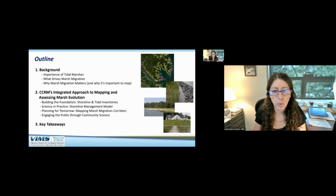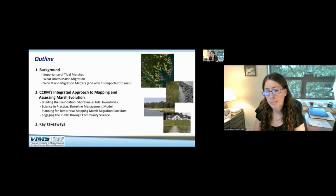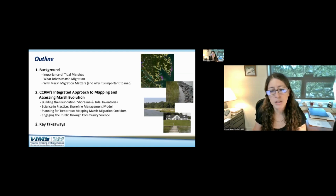First, we will talk about shoreline and tidal marsh inventories, which provide baseline data on what exists today and where these features are located. Then how we put science into practice with a shoreline management model, a decision support tool for sustainable shoreline planning. We will then talk about how we plan for the future by mapping marsh migration corridors, which helps identify where marshes could go under future conditions. And we will bring the public into the process through community science, which helps us expand the data collection and also foster stewardship. Finally, I will highlight some key takeaways from our research and mapping efforts and how this work supports more informed and resilient coastal planning.